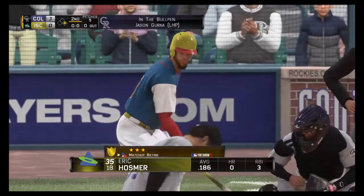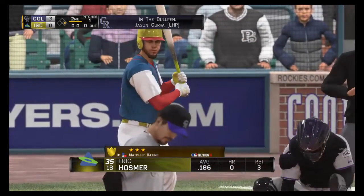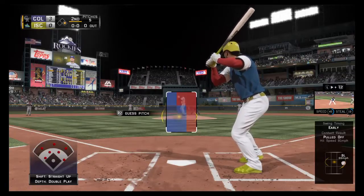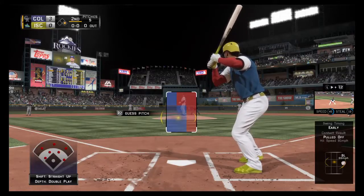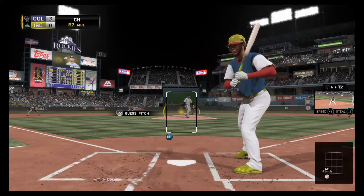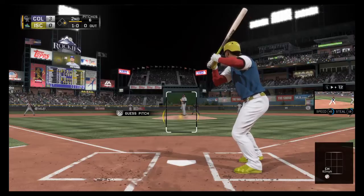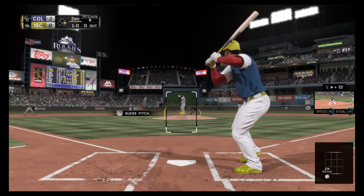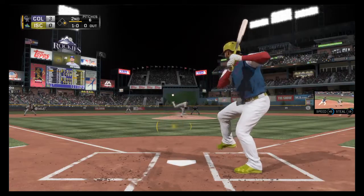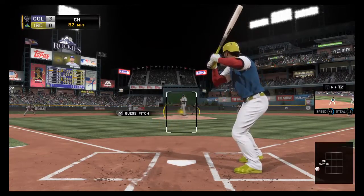Eric Hosmer stands in. First baseman, Eric Hosmer. First pitch of the at-bat. Good changeup there to start him, but it drops a little low for ball one. Action now in that Colorado pen as a southpaw has stood up to throw out there. That's wide, 2-0.